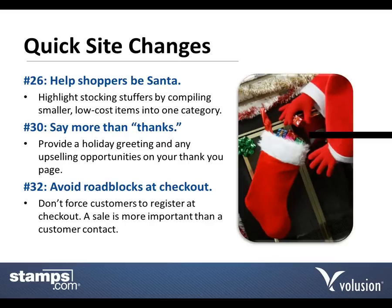So what you can do, if you want to, is highlight really good stocking stuffers. If you have smaller items or less expensive items, go ahead and compile them into a category. Put that into your right nav, your top nav, or your left nav, wherever you have your category space, and give it some prominent placement so that people looking for a quick gift can just click on that category, browse through a smaller selection, and then go ahead and purchase from you. Again, this is all really hammering that idea of giving your customers a specific place to go to meet their needs.